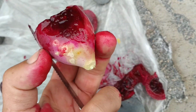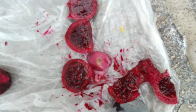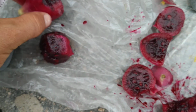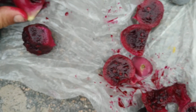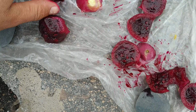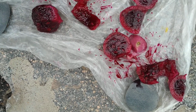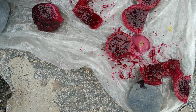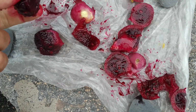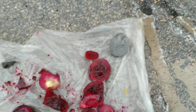Here, I managed to remove all the areoles with the glochids. This is like all the spines for the non-botanists among you. And now I can process this cactus fruit. I can peel it without fear of being stung. So this is the special way to process Opuntia dillenii and closely related species, which is very different to process Opuntia ficus indica.